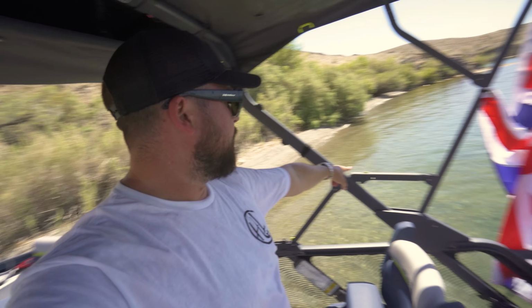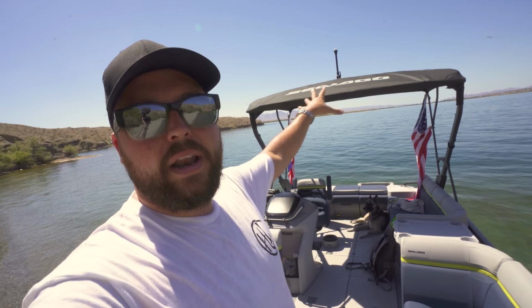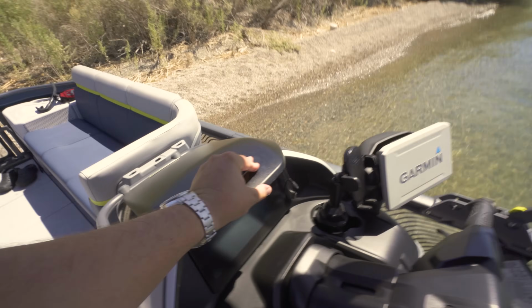Super simple to do. Literally hit that tab there on both sides, fold it in, and you're good to go. And with it up, it actually looks quite sporty, and obviously you don't get the shade. So when you're trailering, you can trailer like this around town, but once you actually start to go, like let's say I trailered this back to Newport, I would fold it all the way down, and that would allow me to trailer it without running the risk of having the bimini fly off or get damaged or whatever in transit. There's tons of storage.